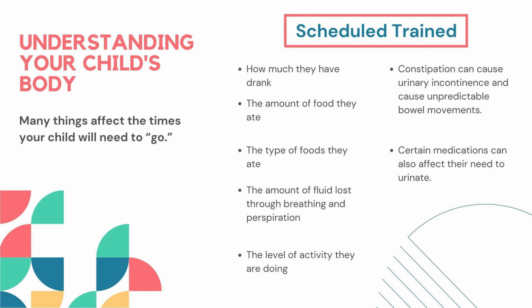Constipation. Constipation can cause your child to have urinary incontinence. So if your child's going through a time of constipation, they may need to go more frequently, and that's okay. And remember, not every potty has to end up in the potty chair. That's okay. Work your best to get the constipation under control and give them the opportunities to go potty on a time frame that would have been appropriate prior to the constipation issues. Certain medications can cause your child's potty schedule to change.